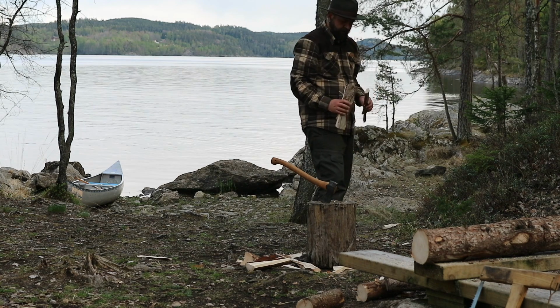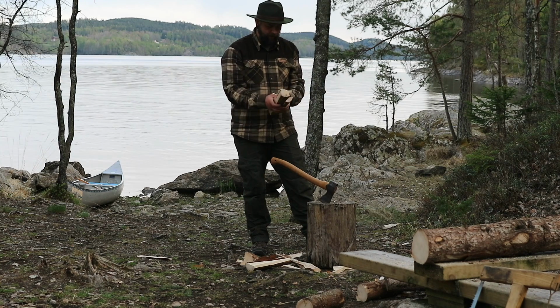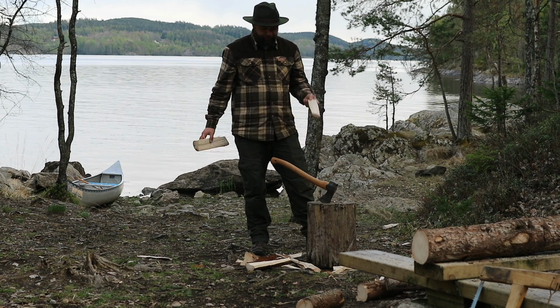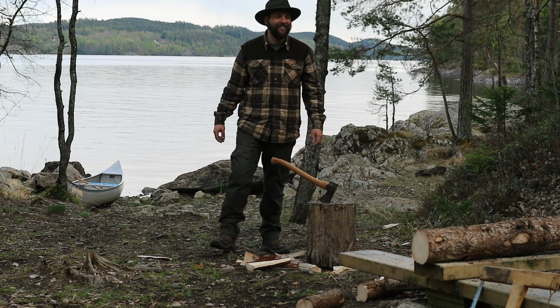Nice. I do like the weight of mine. Having that extra weight's nice. A bit more oomph behind it, yeah. It's an axe. It chops. In the forest.